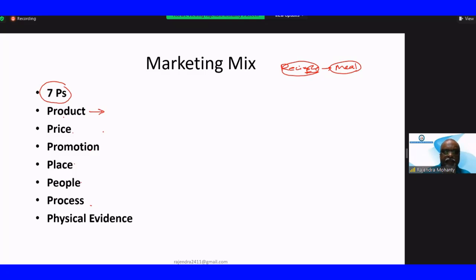First is product. Product means anything that has the capacity to provide satisfaction through its use, or it can be a service also, which is desired by the customer. So you have to showcase your product in a beautiful way. All the products or services should be showcased in such a way that they look very attractive. A customer will be attracted to that and will look into it. And if they find it really appropriate for them, then they are going to buy it.